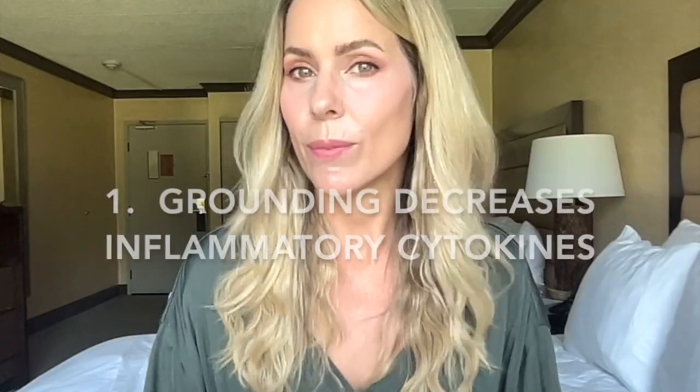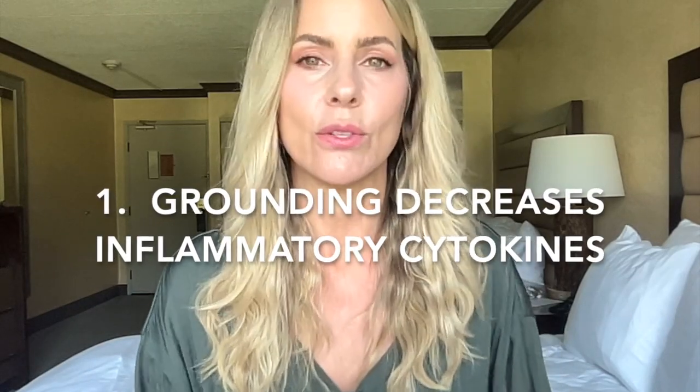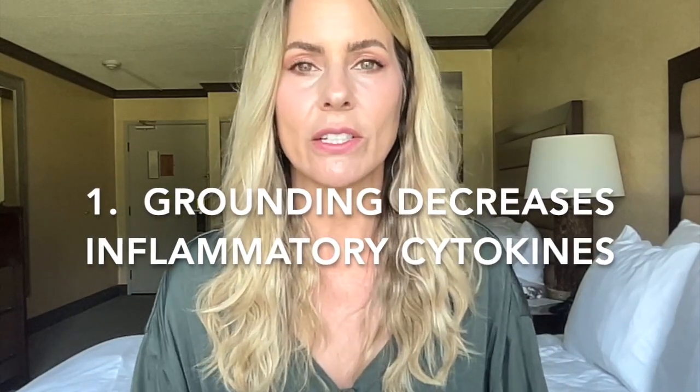There was a double-blind, placebo-based study back in 2019. The results were published in Frontiers in Physiology, and they followed patients who were grounded and measured multiple different inflammatory cytokines in the blood, and found that grounded test subjects had lower concentrations of inflammatory cytokines in their entire body, and the average drop was 10 to 20%.